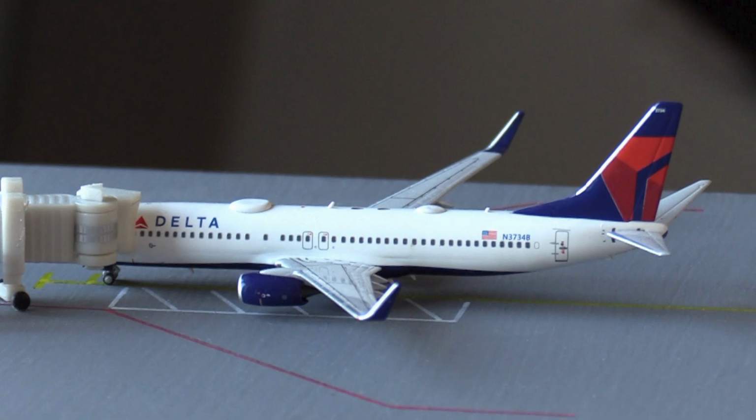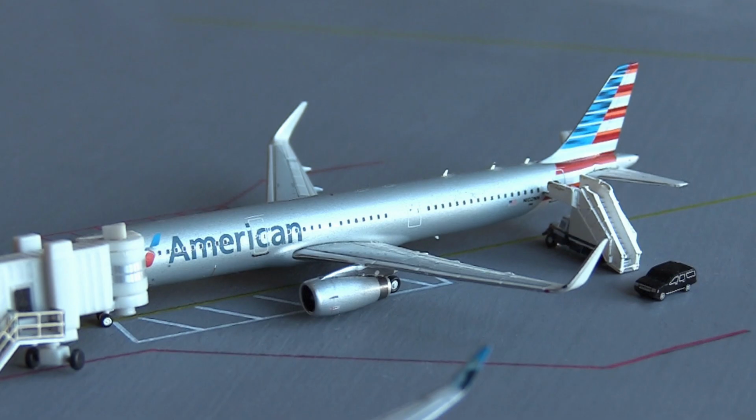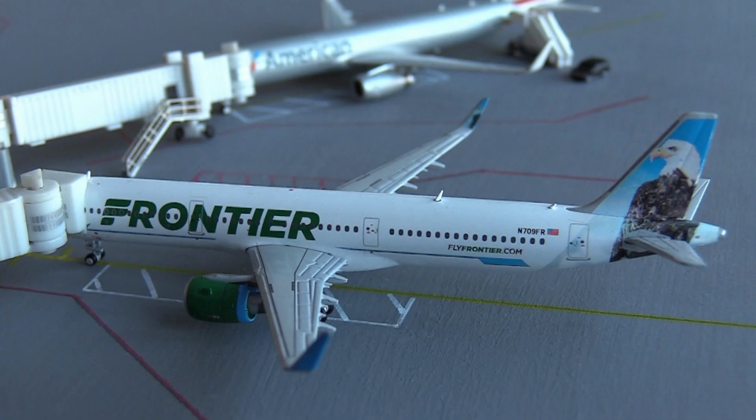Next up here we have this Delta 737-800. He's of course going to be heading out to Atlanta, Hartsfield-Jackson. And then after that here we have this United Airbus A319. He's going to be heading out to Houston Intercontinental today. And then moving around we have this American Airbus A321. He's going to be operating a flight out to Charlotte. And then finally here for this terminal, here we have this Frontier A321. He's going to be heading out to Denver.